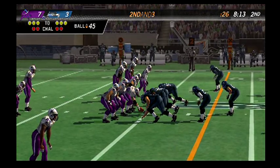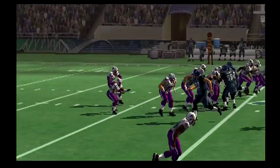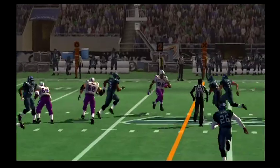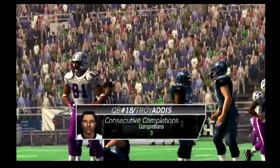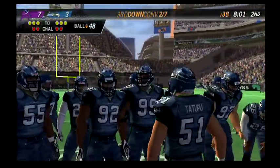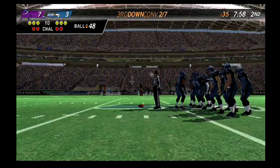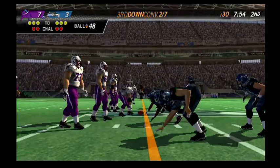The Seahawks come out in a dime package. Pump faking, throwing, and the catch is made. Addis with a three-yard completion. That'll bring up third down. Third down, less than a yard. Ball on the 48-yard line.